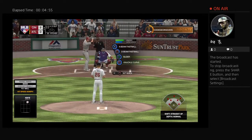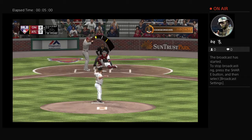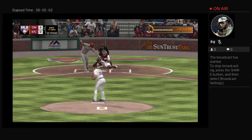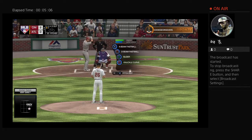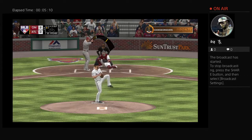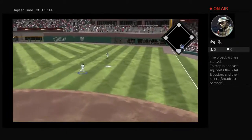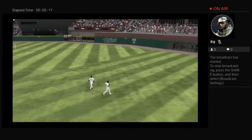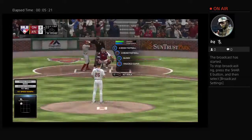So stepping in, Scott Feldman. 9-1-2 due up. Scott Feldman. A swing and a miss. Here's the pitch. And here's a ball hit in the air. Phillips onto the grass. He makes the catch. A great effort to get there and record the first out of the inning.